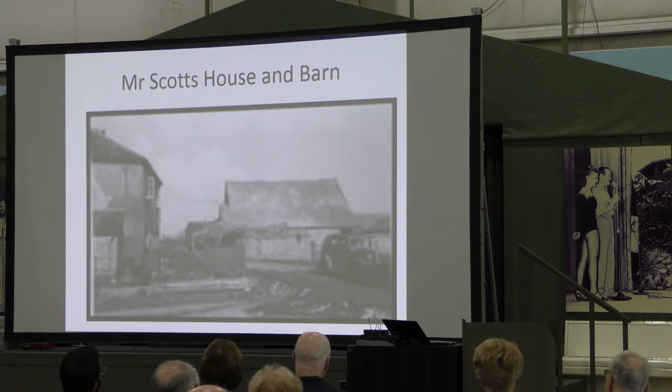And this was right in the middle of the technical site. But they said, "Well, you can't have your cattle, you can't farm the ground, what can you do?" "I can provide you with eggs." And so he turned it into a chicken farm, and that barn there was his chicken farm, and he supplied the boys with as many eggs as he could. But they did stay there for the rest of the war.